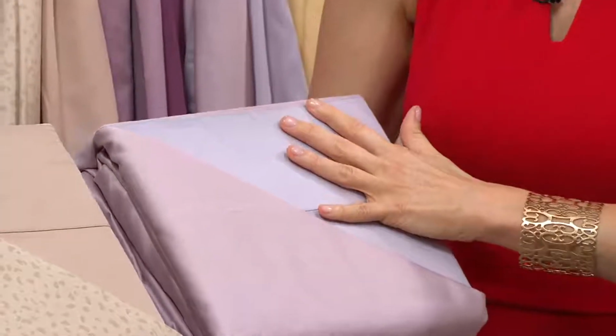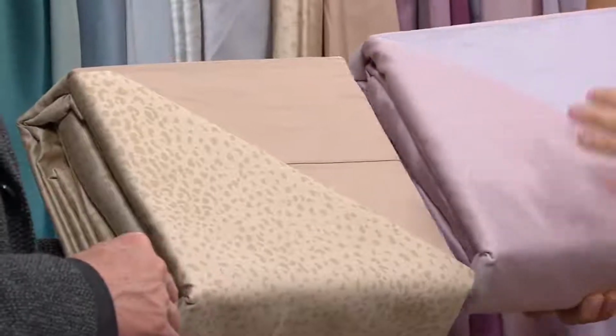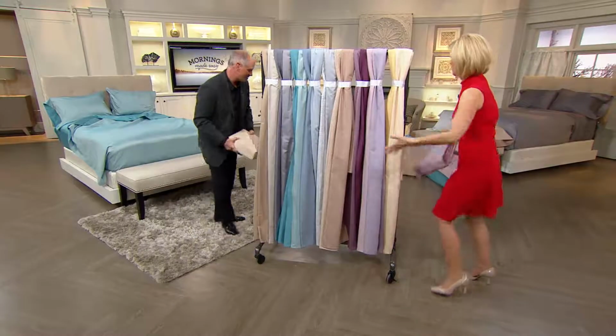So this is how it's going to come to you. You're going to see this cool pattern, and you're going to see the contrast. So when you give this as a gift, put a little ribbon around it. They look beautiful. Looks like 2 full sets of sheets here. So I just wanted to point that out to you quickly. So here's our colors, though.